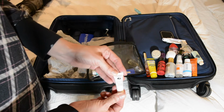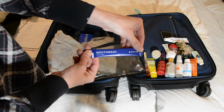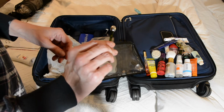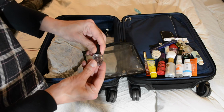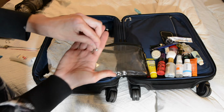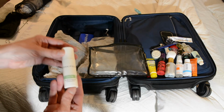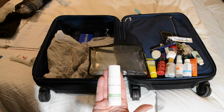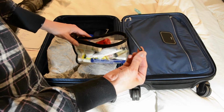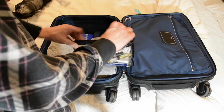This is a face scrub. This is hair oil, mouthwash. This is a little depuffer for your eye. And I keep a top coat in there. This is a little lip serum. This is a nighttime serum. And this is a mineral facial sunscreen. And then I have this little hair clip on the side in case I need it when I'm styling my hair.